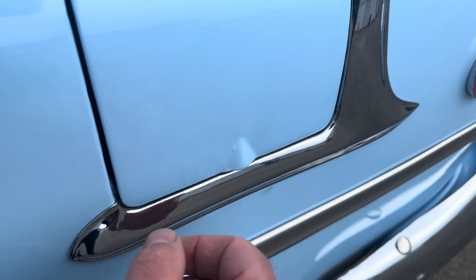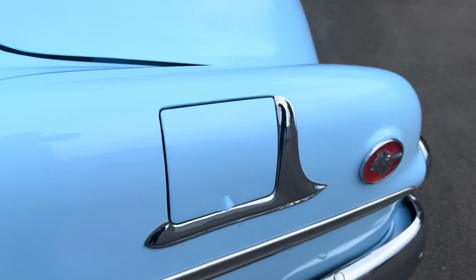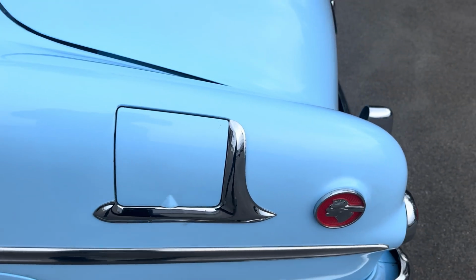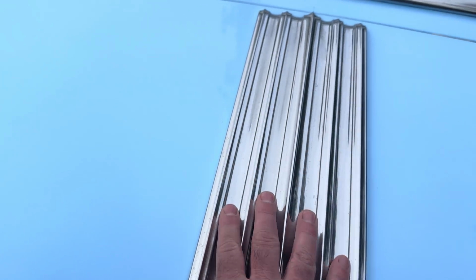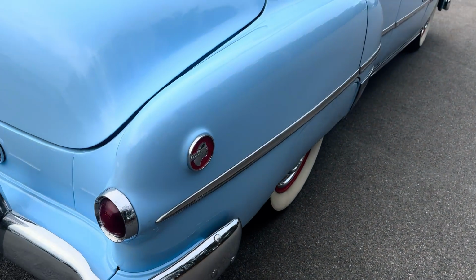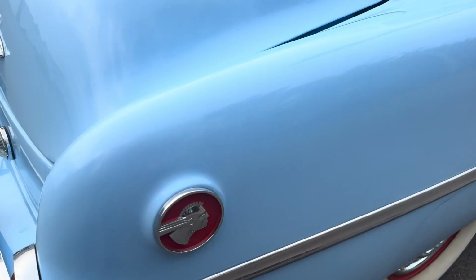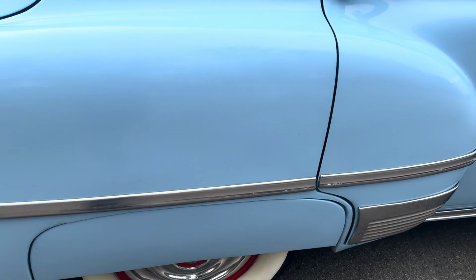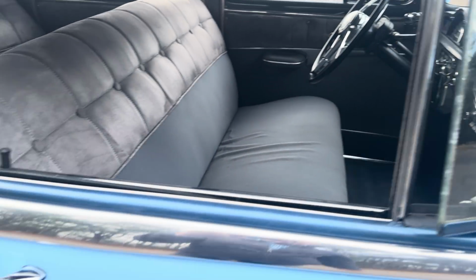We've got a gas door guard to protect the paint when you're filling the gas tank. That would have been an original Pontiac accessory when the car was new. We've got here the iconic Silver Streak straps on the trunk lid and on the hood. Very Pontiac-esque. As we go around the passenger side, you'll see very, very similar condition. Just outstanding. Again, that really cool Pontiac emblem. On the quarter panel, we've got fender skirts, vent windows, both front and rear, which is super, super cool.